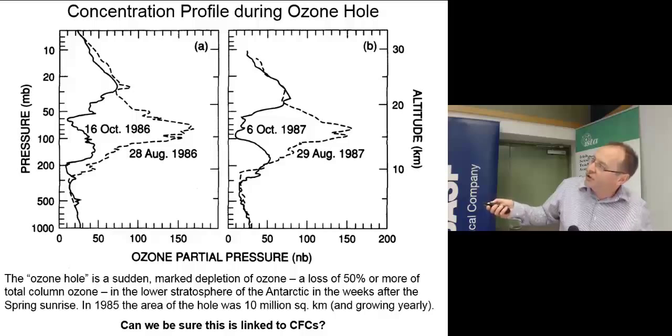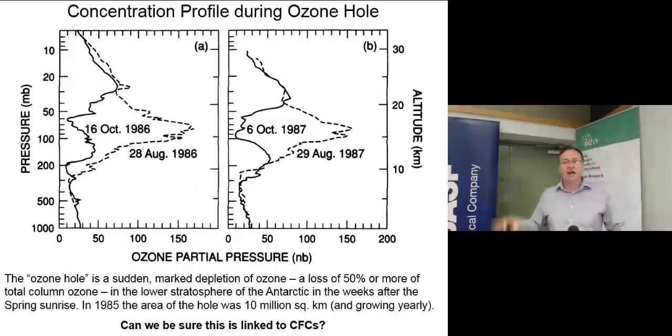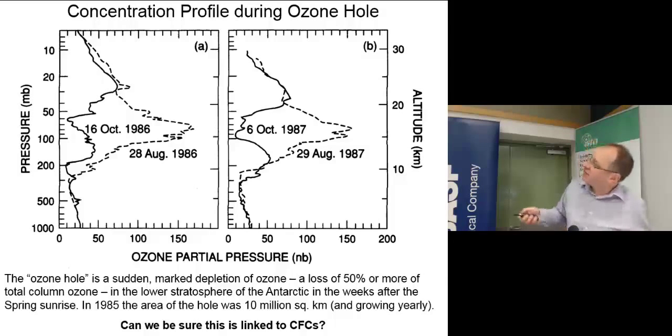In August, we can see the ozone layer start to show up here, and most of the ozone is at an altitude of about 15 kilometers. And the same is true for 1987 here in late August. This is a time when it's summer here, but winter over Antarctica, right? So there's no sunlight. It's 24 hours of darkness, and that's important to remember. When we come back 2 months later to October, what we see is a huge depletion of ozone, very dramatic.